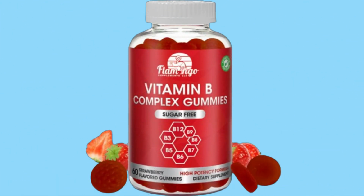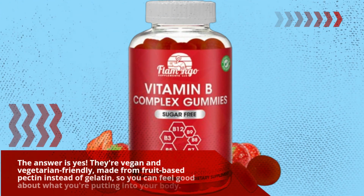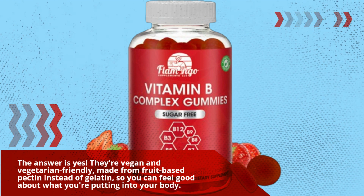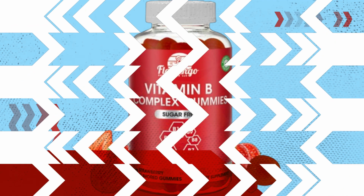Now, you might be wondering if these gummies are suitable for everyone. The answer is yes. They're vegan and vegetarian friendly, made from fruit-based pectin instead of gelatin, so you can feel good about what you're putting into your body.